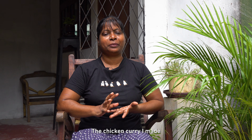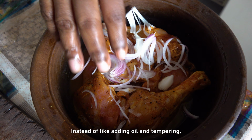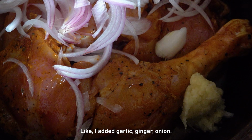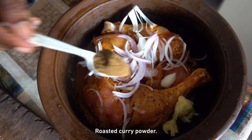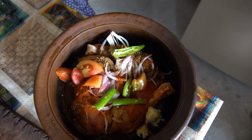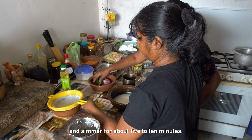The chicken curry I made is something that I've seen my grandma make. Instead of adding oil and tempering the onion, garlic, ginger, everything, she just puts all of them in at once. Like I added garlic, ginger, onion, roasted curry powder, chili powder, green chilies, a little bit of tomato. At the end of it, add a little bit of thick coconut milk and simmer for about 5 to 10 minutes.